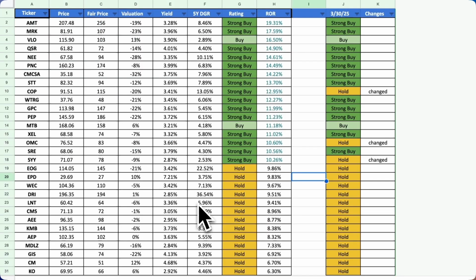There you have it, 15 potentially high-quality, undervalued dividend stocks with promising future returns.